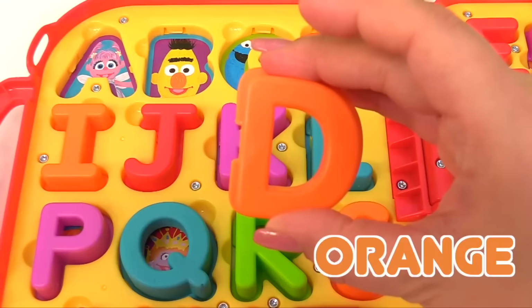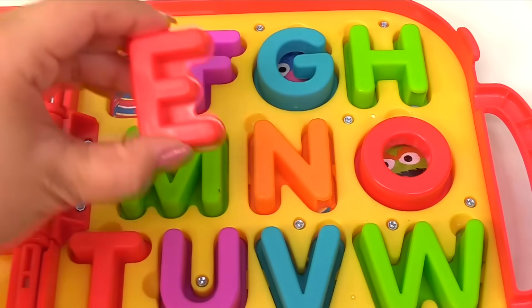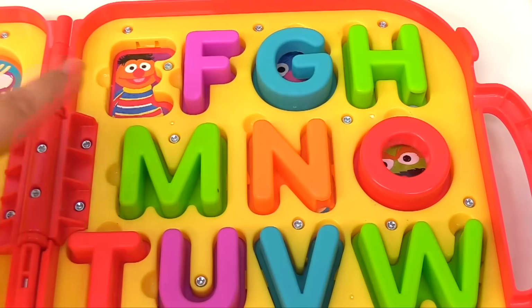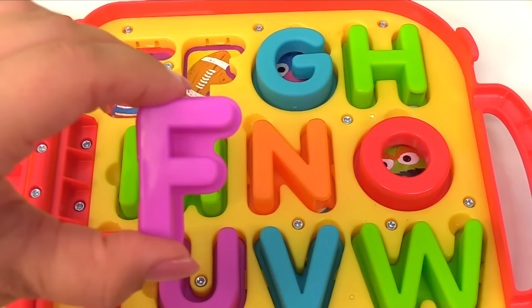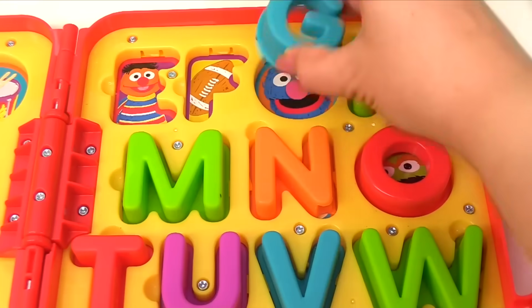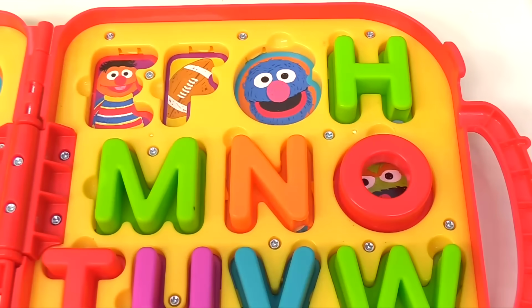D. D is orange. And it's hiding a drum. How does a drum sound like? E. E is red. And it's hiding Ernie. F. We have a purple F. And it's hiding a football. G. The letter G is blue. And it was hiding Grover.